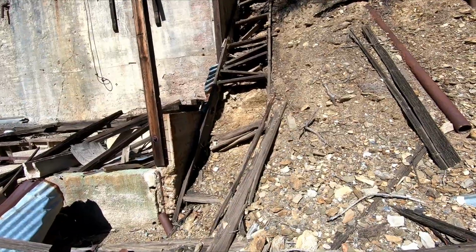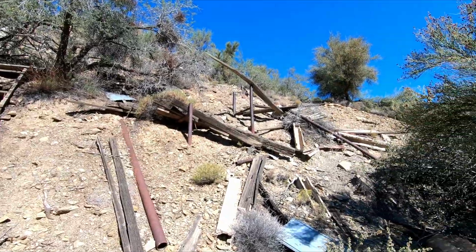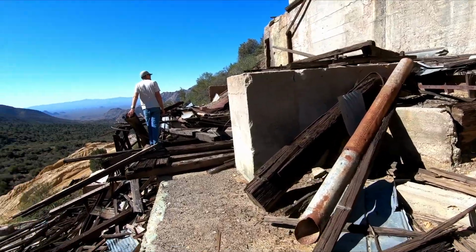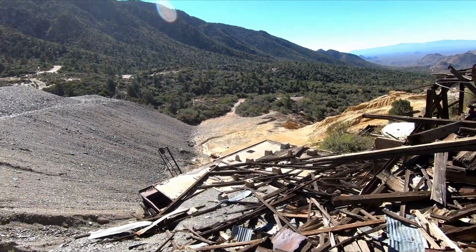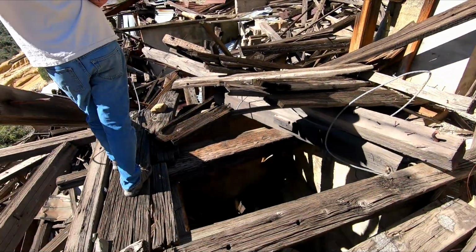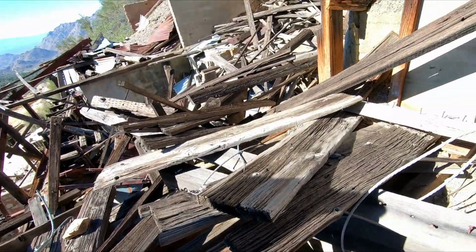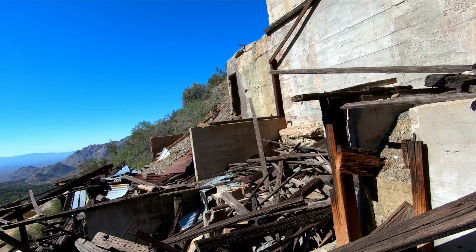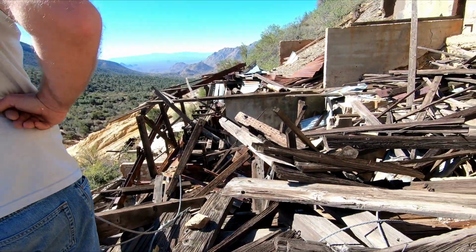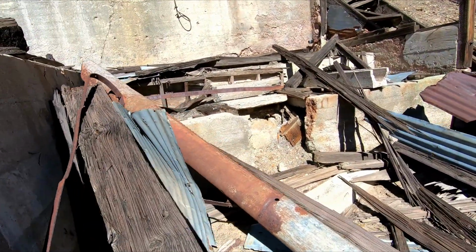Whoa. Oh, that was a really cool old staircase. It's not anymore. Wow. Old barrels. All kinds of stuff everywhere. Look at that old thing down there. That looks cool. Should we go up? Yeah, probably.